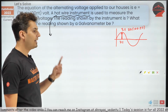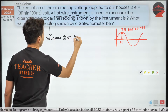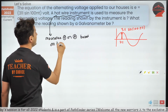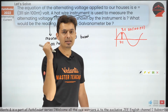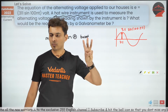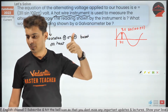A hot wire instrument is that instrument which measures voltage or current, basically in amperes or in volts, based on heat. Now, which is that one parameter which is dependent on heat? Come on guys, you should know this. Is it maximum value? Is it RMS value? Or is it average value? Which parameter depends on the heat produced? Come on, let me know in the chat box. Is it peak? Is it RMS? Or is it average? Think about it.